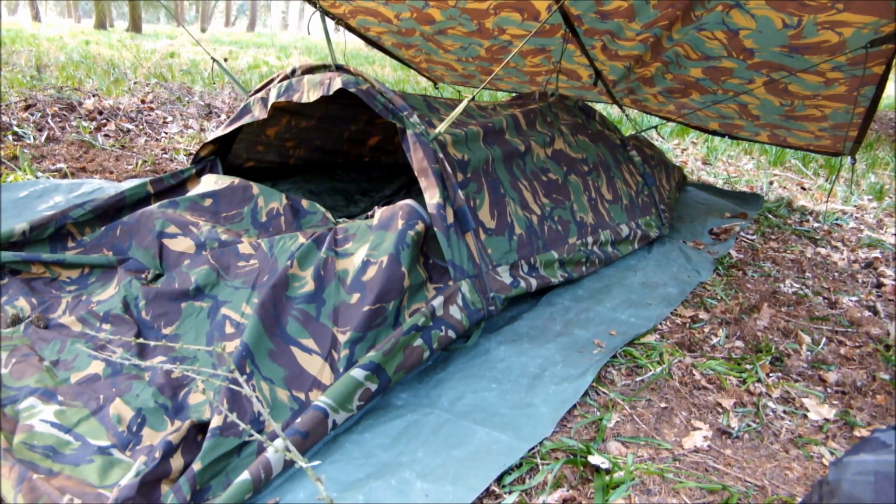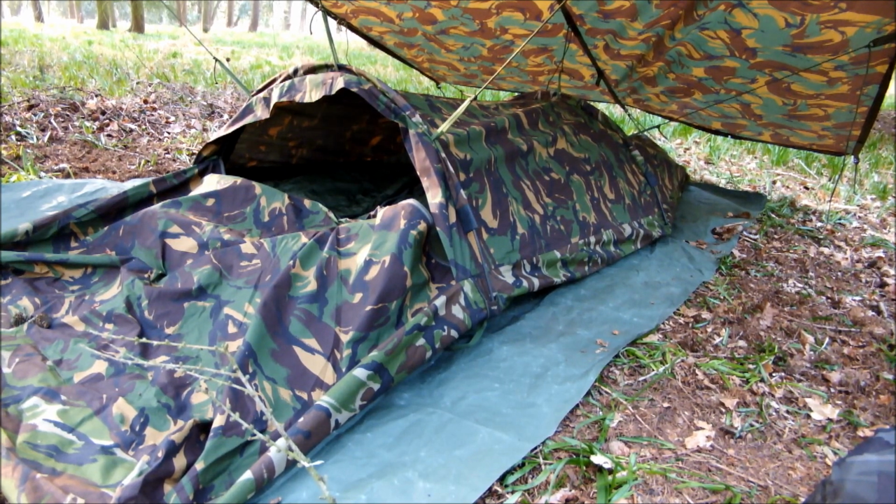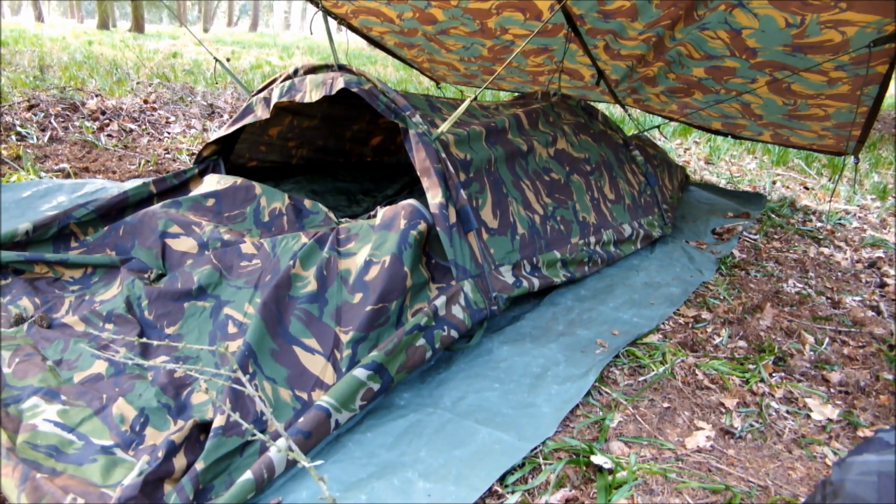Alright guys, the same setup as before really, just like ground sheet, my sass bivvy, and I've put extra bits of paracord this time because before, when you're moving around in it, it's so easy for it to collapse.